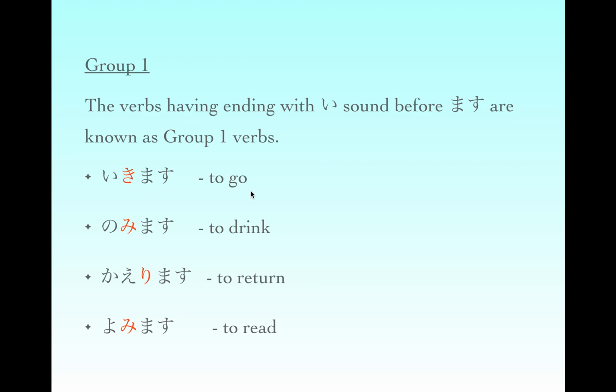Now let's look at the meanings. Ikimasu means to go. Nomimasu means to drink. Kaerimasu means to return. Yomimasu means to read.